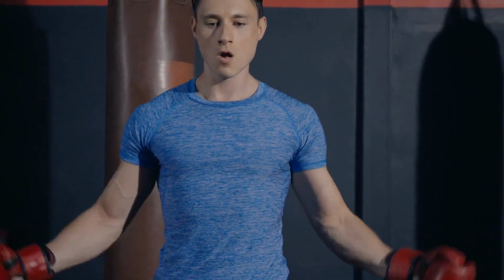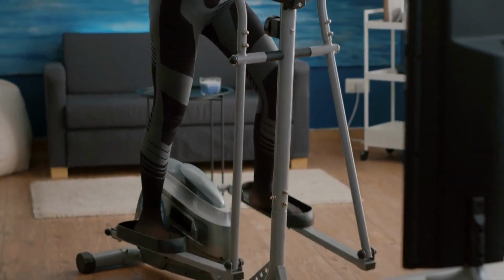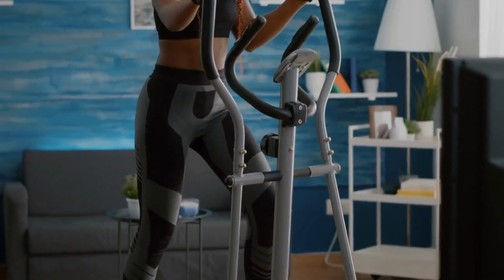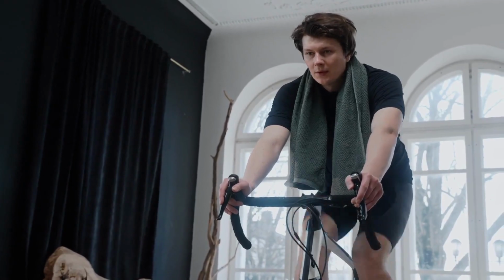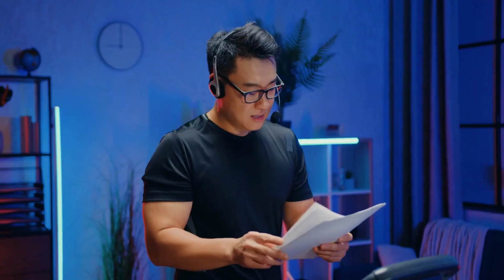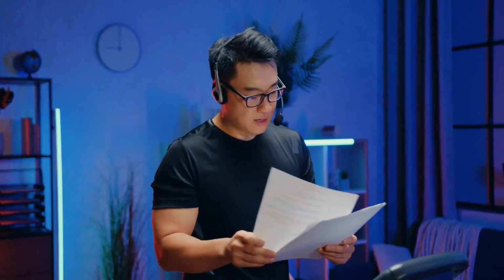In conclusion, folding exercise bikes are a smart choice for those with space constraints, budget limitations, and the need for portability. They offer a decent workout without dominating your living space. But if you're after high-tech features, a realistic cycling experience, or have no space issues, you might want to consider a traditional upright bike instead.